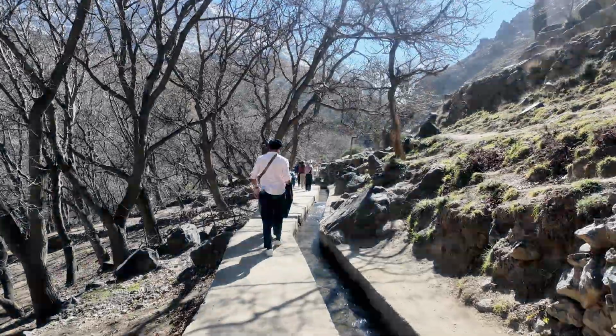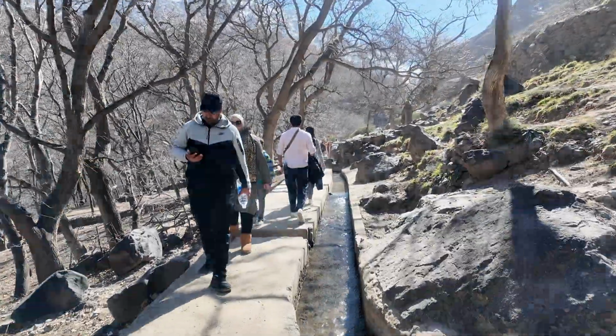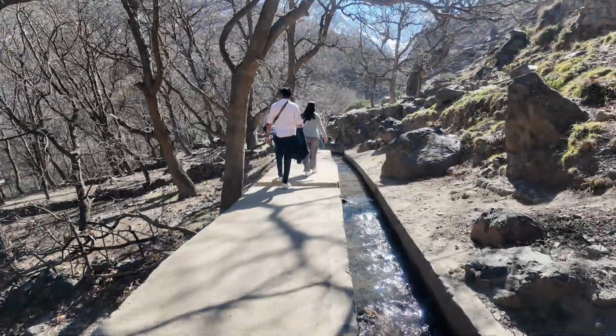On the hike to the waterfall, it was amazing to see the old-style irrigation system still in place for feeding crops with water off the mountains. Just watch your step and don't fall in it.